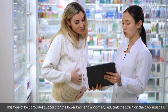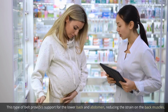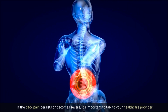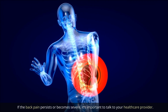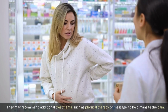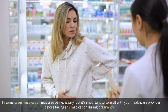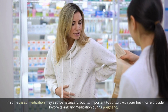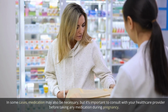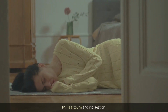This type of belt provides support for the lower back and abdomen, reducing the strain on the back muscles. If the back pain persists or becomes severe, it's important to talk to your healthcare provider. They may recommend additional treatments, such as physical therapy or massage, to help manage the pain. In some cases, medication may also be necessary, but it's important to consult with your healthcare provider before taking any medication during pregnancy.